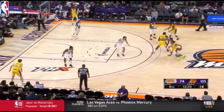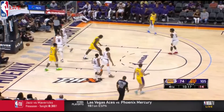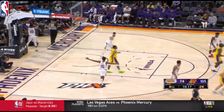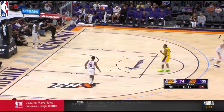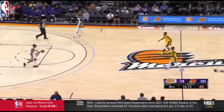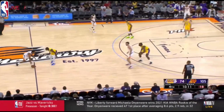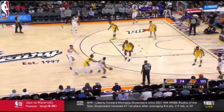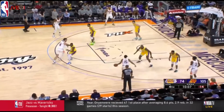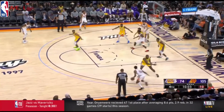Now Phoenix will be against the Lakers Sunday at Staples Center. Then they won't play again until Portland next week to close out things, and that will be right back here when the Blazers come into town. And yeah, Dame and CJ are still there together, despite all the rumors that involve both of them.